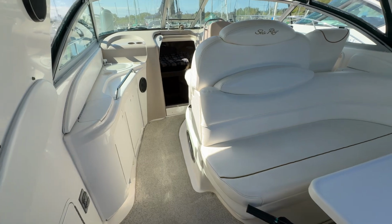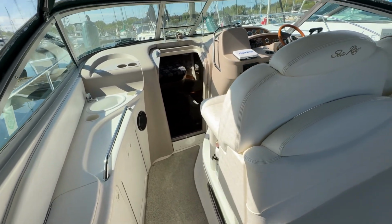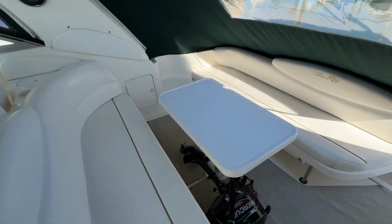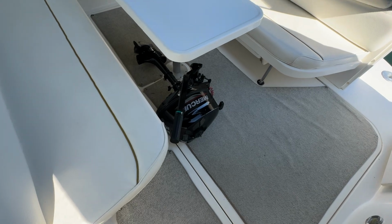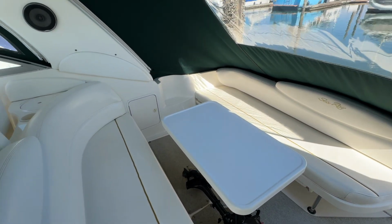We're on board our 340 Sea Ray Sundancer. It's the 1999. We're doing a cockpit video for you. We're going to do an inside video, and we're going to do an engine room compartment and startup video for you too. Comes with a little 3.5 horsepower Mercury outboard. It's virtually brand new. Has maybe 5 hours of running time on it.